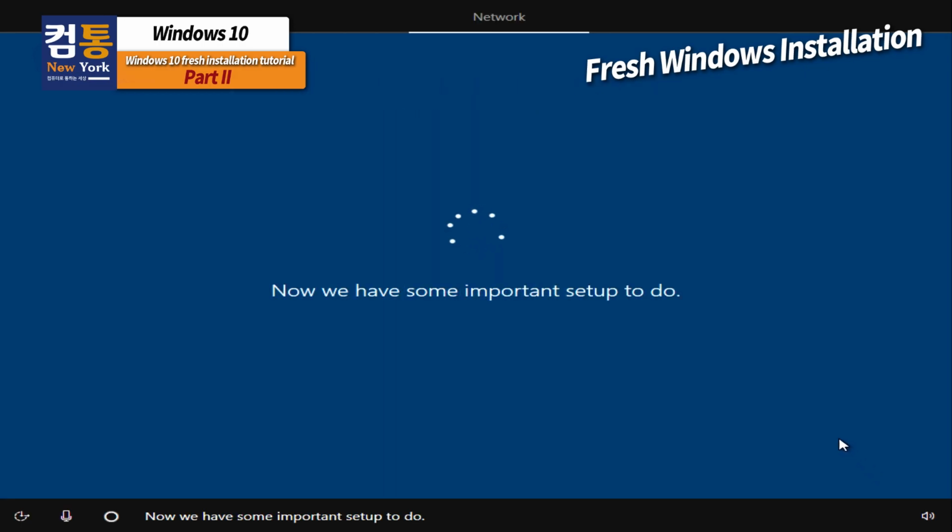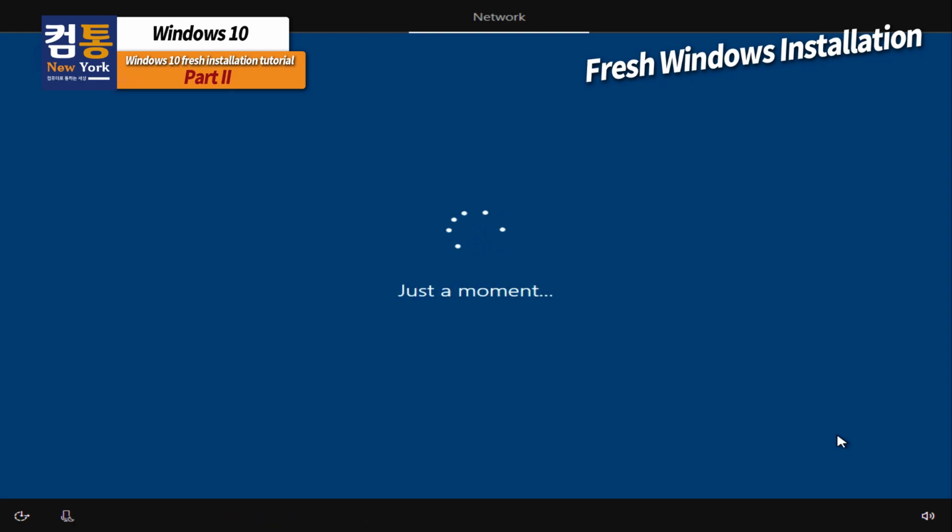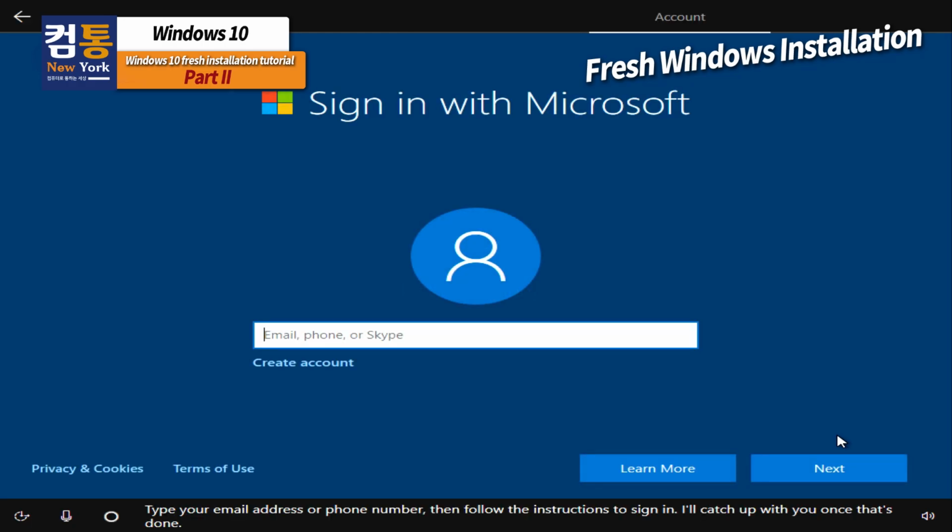Now we have some important setup to do. Now let's see what's new from Windows. Type your email address or phone number, then follow the instructions to sign in. I'll catch up with you once that's done.